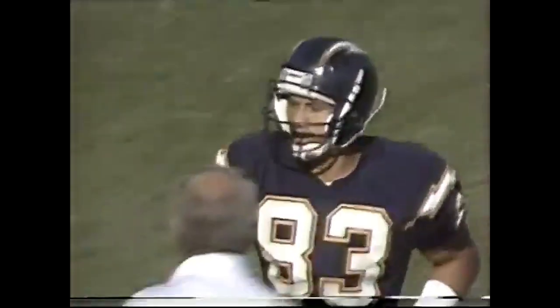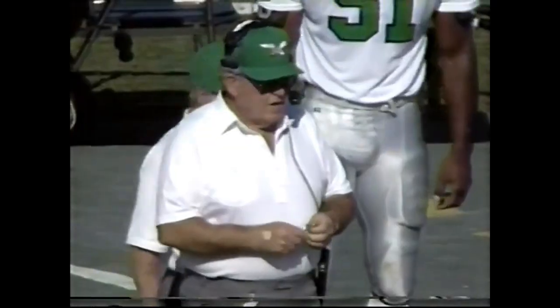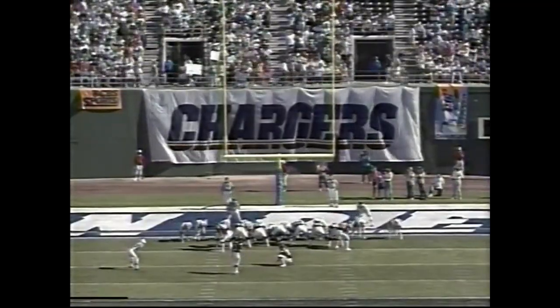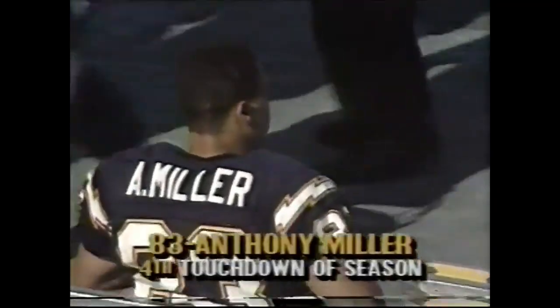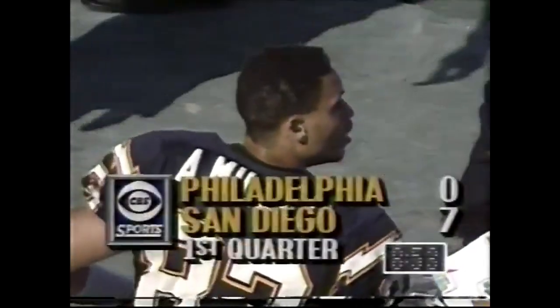With 8:53 remaining in the first quarter, the San Diego Chargers have opened the eyes of Buddy Ryan and the Eagles. That penalty, as you probably heard, was roughing the quarterback. A little late hit there on Jim McMahon. Chris Barr comes on to attempt the extra point. It's good, and it's 7-0 Chargers. A perfect strike to Anthony Miller.